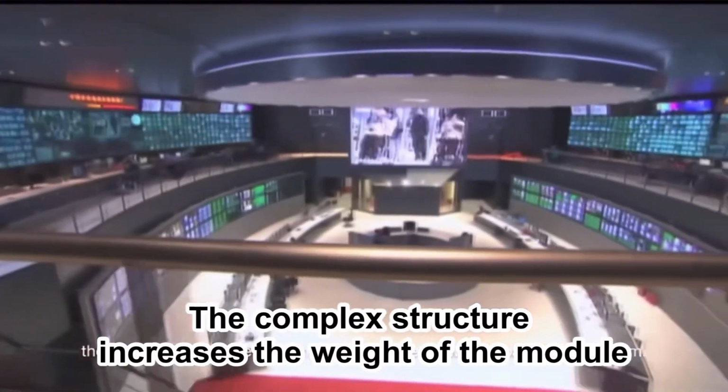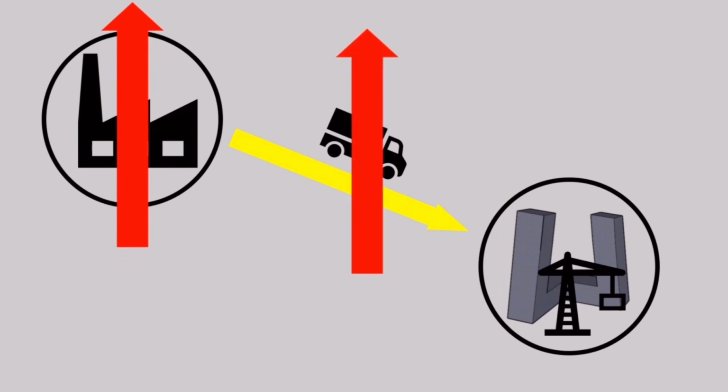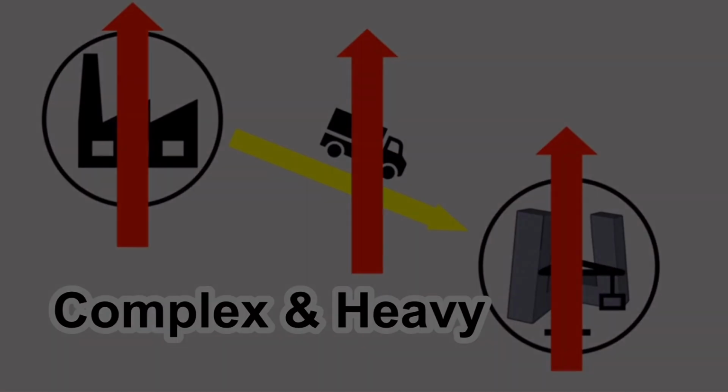This causes additional problems, such as the transportation cost of moving modules from the factory to the field increasing, and the process of lifting and assembling heavier modules becoming much more difficult.